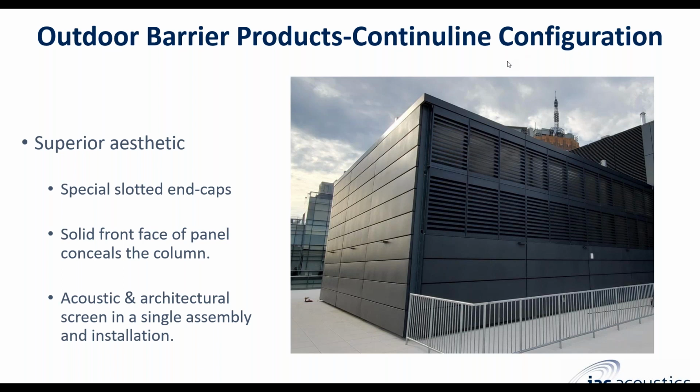Here's a pretty good example of a Continuline panel system that's slanted. So this achieves a couple of things. First of all is aesthetics. It looks a little bit more architecturally appealing rather than having the more boxy shape. But the other thing this does is it really helps contain the noise slightly better by having that angle in there. It's able to reduce the amount of sound that it gets over the walls by containing it slightly better.